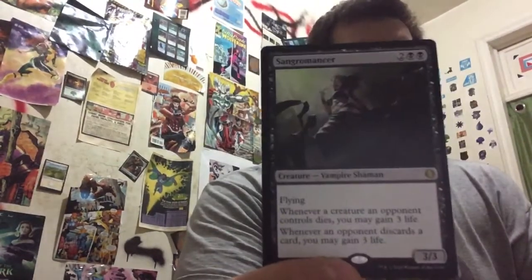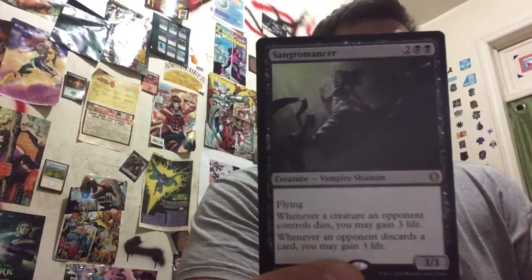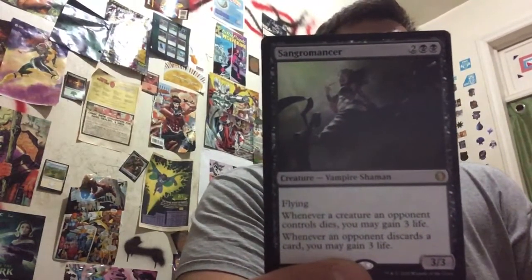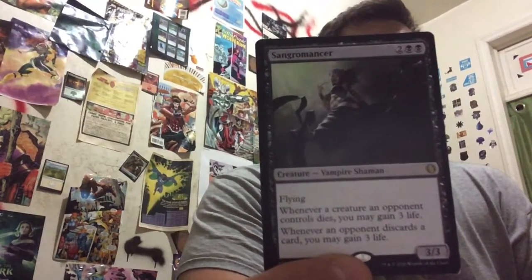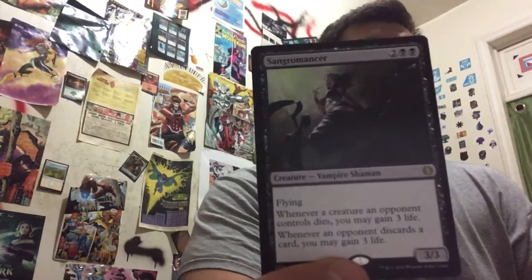Sangromancer. I used to think this card was absolute garbage, but try playing this in a Commander game where you have 3 opponents and you're using a ton of cards that force everyone to draw and discard their entire hand. You will see this get out of hand very quickly. I underestimated this card. Still, both though, still not worth anything.